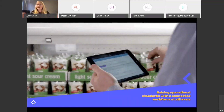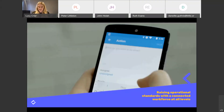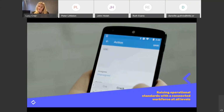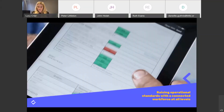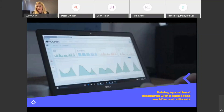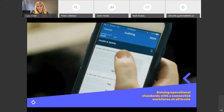You'll see on this slide a little bit of a demonstration of iAuditor in action, and hopefully you can start to picture how all these 5 things work together to help you control and capture what is happening on the ground and use that to raise your operational standards.